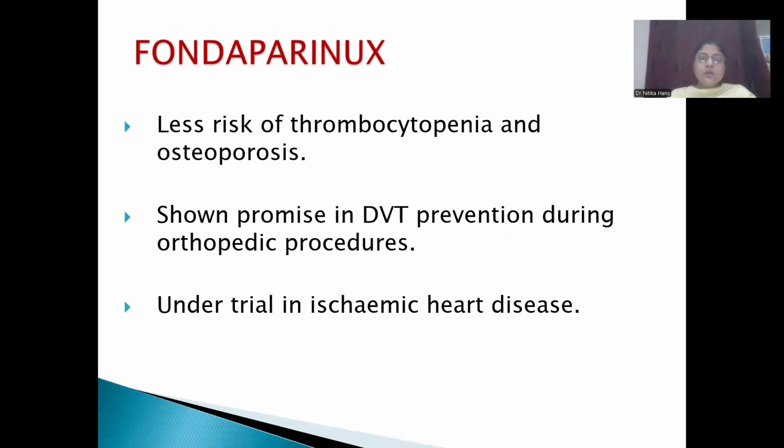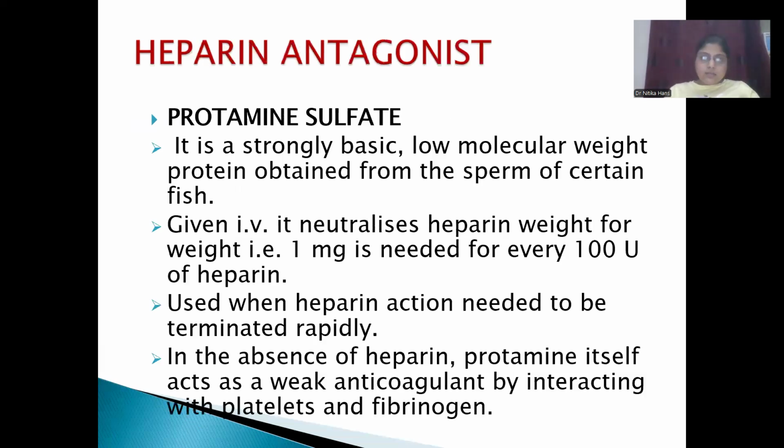It has less risk of thrombocytopenia and osteoporosis, which are caused by heparin. It has shown promise in DVT, that is deep vein thrombosis, prevention during orthopedic procedures, and is under trial for ischemic heart disease.